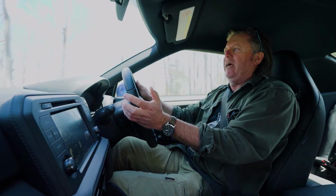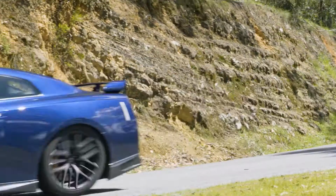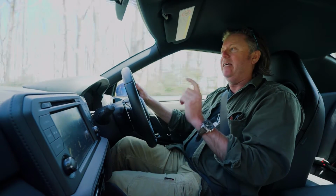So yeah, of course we had to include it. It's still a bit of a gaming console to drive, but a lot of people like that. And believe me, when the chips are down, this is FAST.